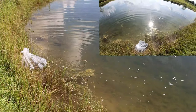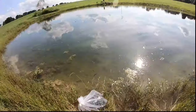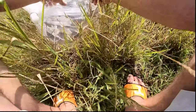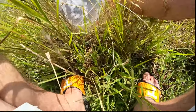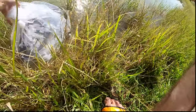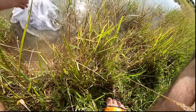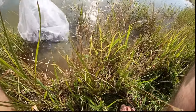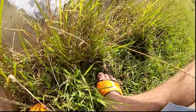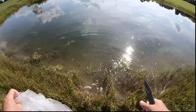Let those stay in that bag for a little while. All right. There's the little ones.